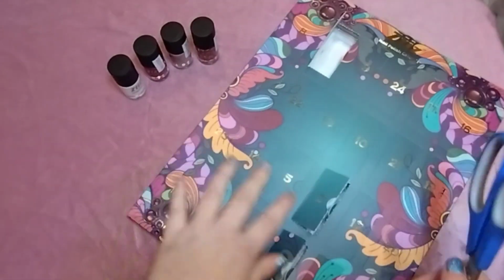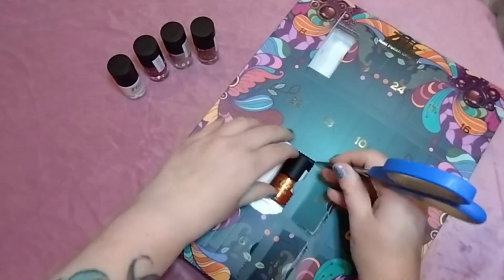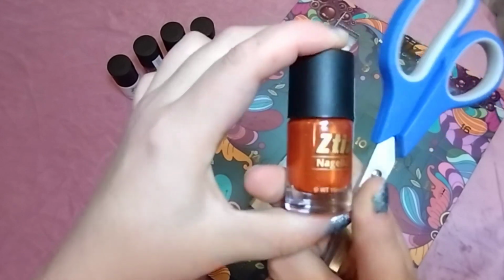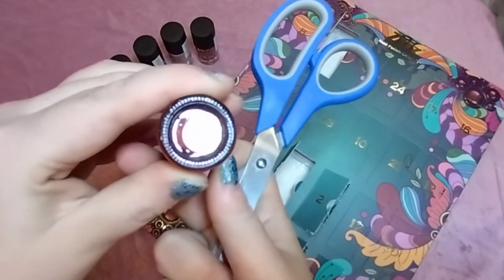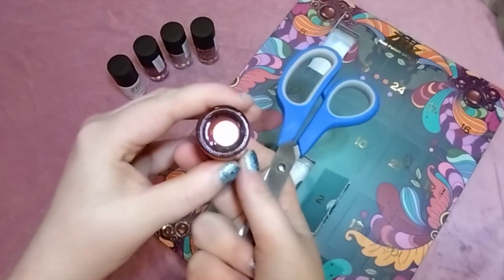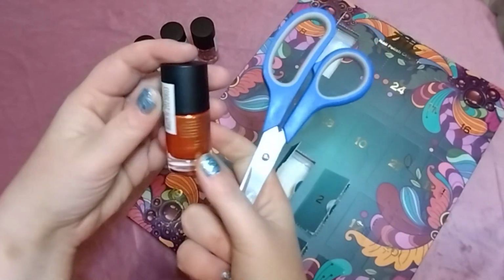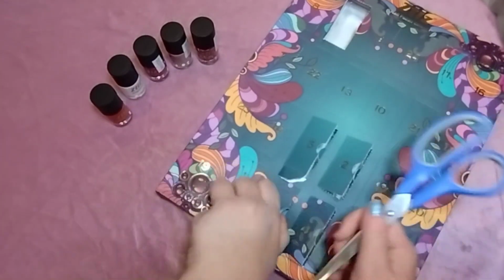4, 5. Ooh, I have not seen this one before, actually. Like an orange kind. 157, I want to say. It's number 157. It's nice. I haven't seen it. It's 5 and 6. Number 6.